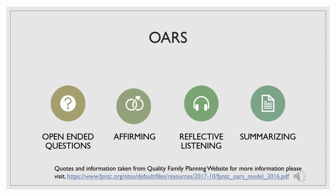The second step is affirming. In this step you need to show empathy. Case managers need to be able to empathize with their clients and affirm their strengths and accomplishments. You need to be able to build up your client's strengths and share a belief that they can be responsible for their own decisions and life choices. So in this step, you will be using phrases such as, it sounds like you've been really thoughtful about your decision, or it seems like you are really good at this.